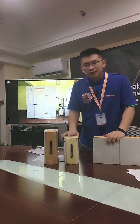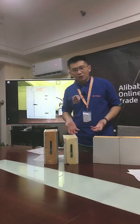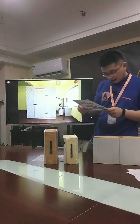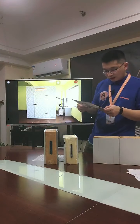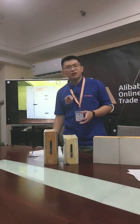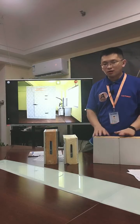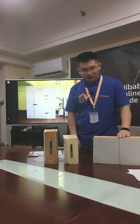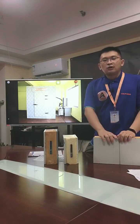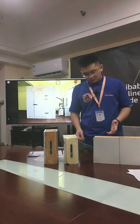If your place is very hot, you had better choose a thicker cold room panel. Normally, we use the 100 millimeter cold room for above -25 degrees, but if your place is very hot, you may choose the 120 millimeter cold room panel or 150 millimeter cold room panels. It is better for insulation, to make your cold room save more energy.